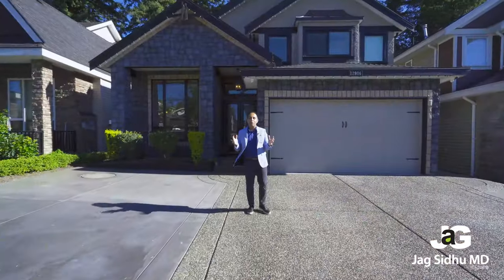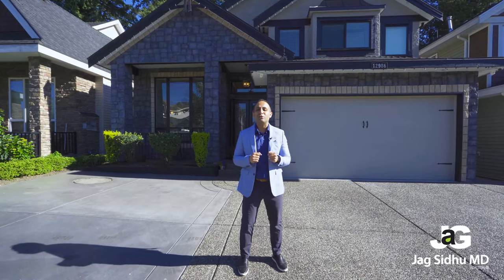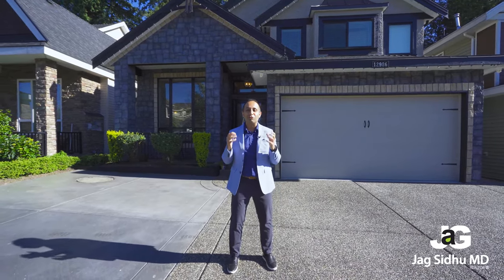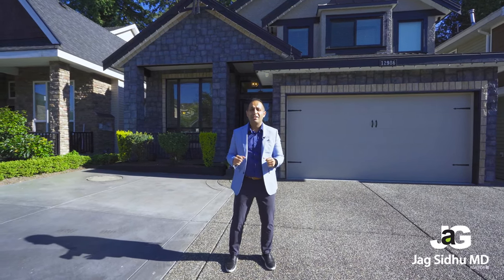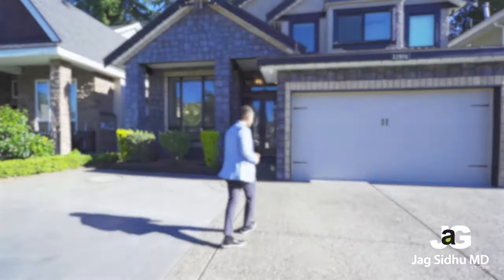Welcome to this beautiful home in the heart of Surrey, guys. It is in Panorama Ridge. It's over 4,800 square feet. I can't wait to show you guys this. It's four bedrooms upstairs, three bathrooms. It's got two mortgage helpers and a lot of upgrades and a full theater room as well. So enough talking, let's go check it out.